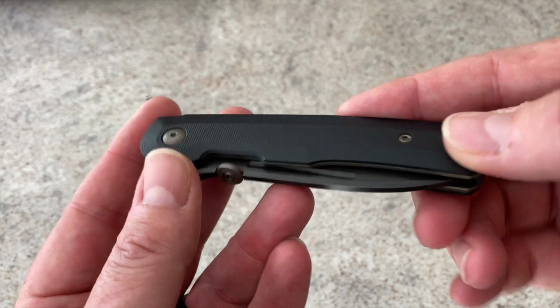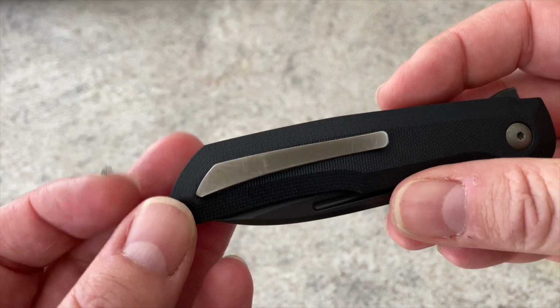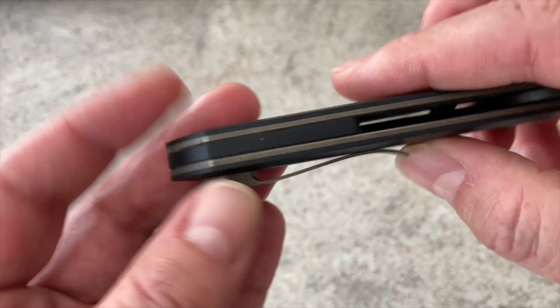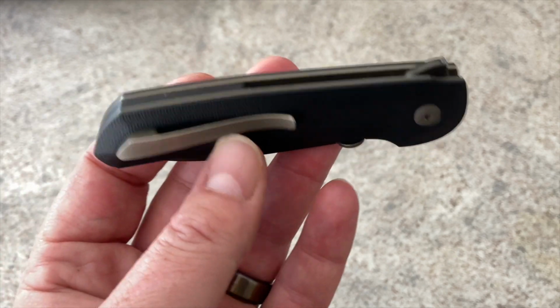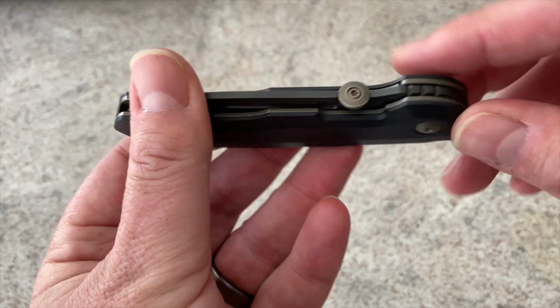So I bought this. This was a personal purchase. Love that pocket clip. It looks nice and it's really functional. It's kind of like the middle between a sculpted clip and a wire clip, which is a video I'll have to explain some other time. Thumb studs, all that. So I get into these knives. I love them so much, and it just takes a while.